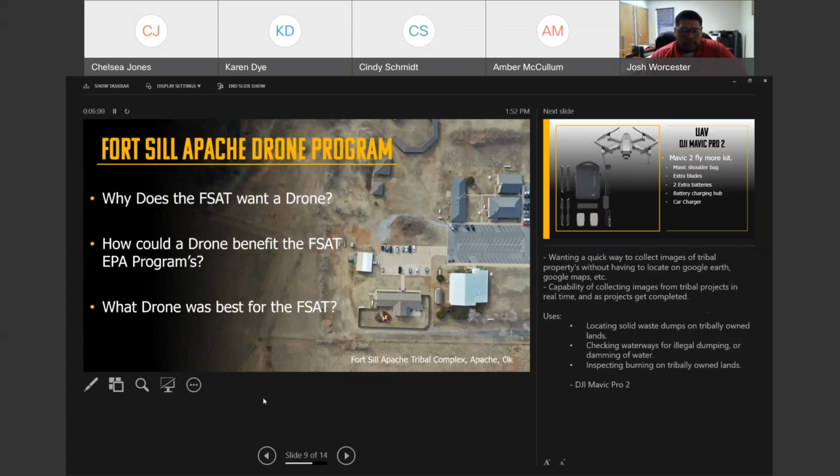So how could a drone benefit an EPA program? Well, you could use it to locate solid waste dumps. We use it to check our waterways for illegal dumping or for the damming of water, which has happened before. You can also use it to inspect burning on tribally owned lands. And so there's just a number of different things you can do with the drone. And now you can even collect samples from them, water, air, stuff like that. Those are, of course, more advanced. But the possibilities of using them just keep going.